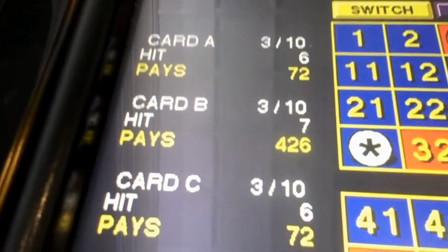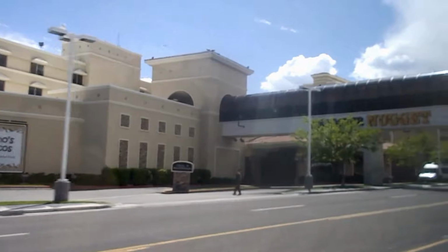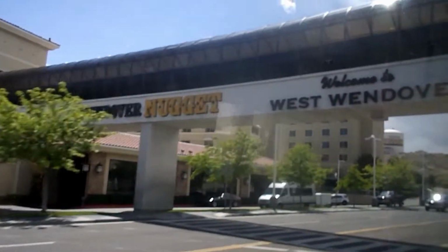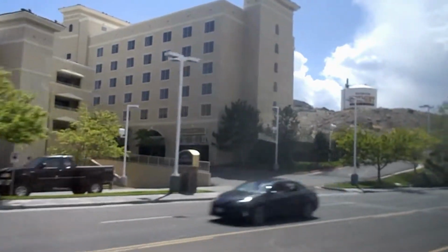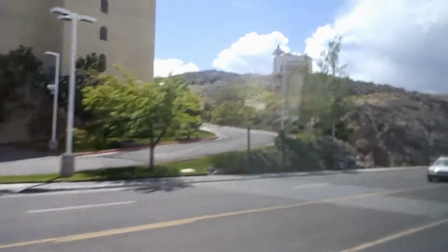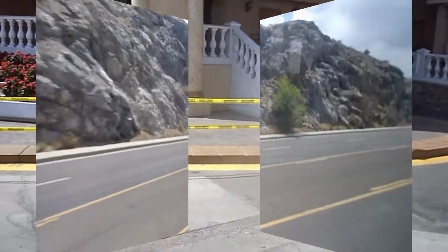Put in probably, I don't know, $30 in that machine to go back. About 40 or something like that. Here's that tunnel going across the road from one casino to the next. And stayed at the Montego Bay.